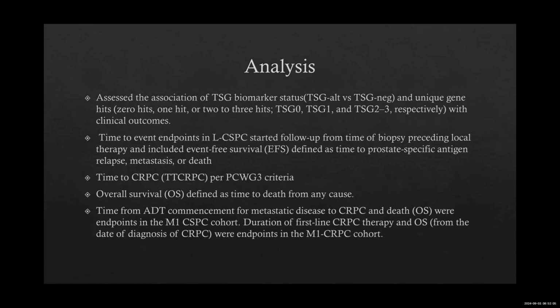So whether there was 0 hits, 1 hit, or 2 to 3 hits respectively, and they assess this with the clinical outcomes. So time-to-event endpoints in the localized castration-sensitive prostate cancer started from the follow-up from the time of biopsy preceding local therapy and included event-free survival, which is defined as the time to prostate-specific antigen relapse, metastasis, or death. Time to CRPC was also calculated.